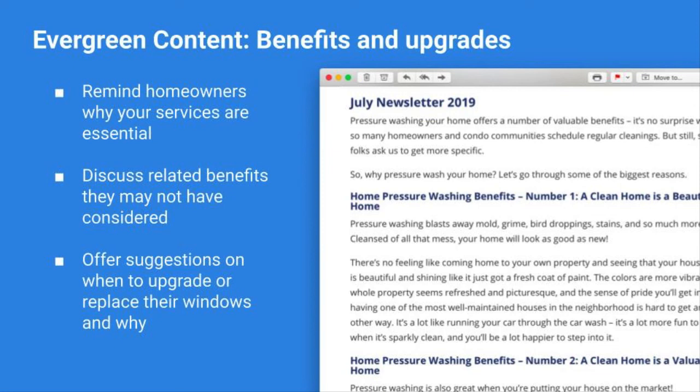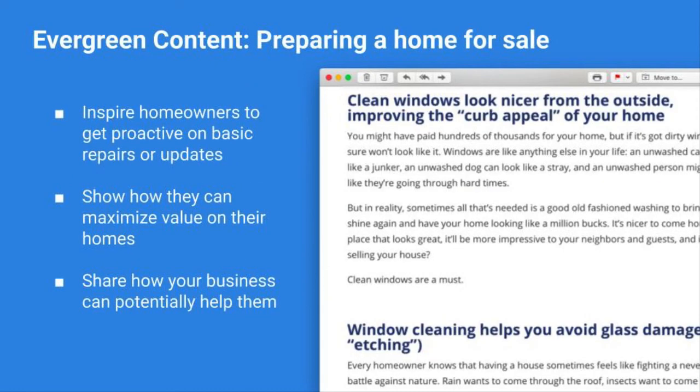I mentioned the potential installs. I know not everyone does window installs, and that can be a whole separate trade altogether, but people are thinking about the life of their windows as products. You can talk about how to keep them, how to get the most value out of them, and think about the timeline on when to upgrade or replace their windows and why. Again, just a few ideas that get people thinking a little more strategically and put the right amount of care and investment into their windows.